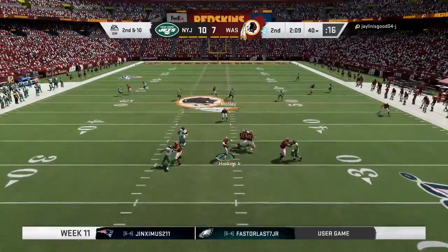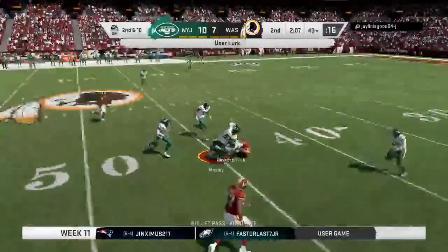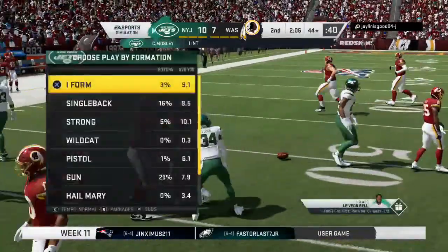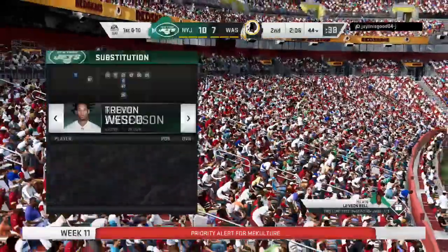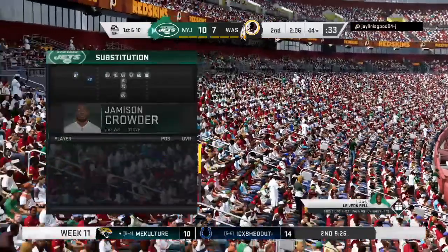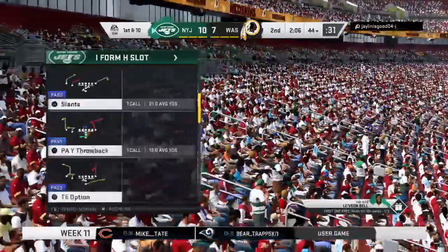Throwing on 2nd down. Haskins. Into a double team, and it's intercepted. Picked off by the linebacker, C.J. Mosley. And his guys will take over at their own 44-yard line. 1st and 10 at their own 44-yard line.